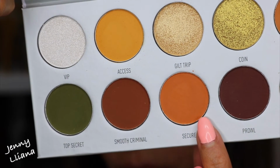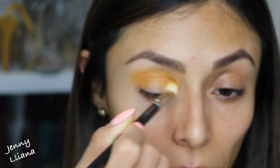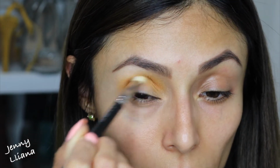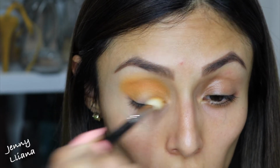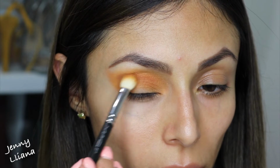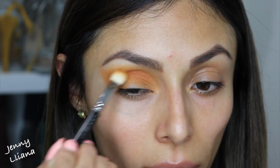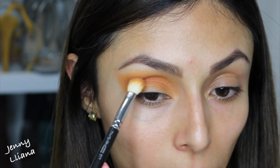Next shade, I'm gonna go into this one right here called Secure. Okay, I like how that's looking so far. I mean, these two shadows have actually been quite pigmented, so I haven't had any issues on that. I actually really liked how those two shades blended together. Next, I'm gonna be using this Smooth Criminal eyeshadow, which is the brown eyeshadow that you see right here. I'm going to concentrate this eyeshadow just in this outer part of the eye because I'm going to go ahead and cut the crease, and I think that will be the ideal spot where this eyeshadow will bring a little bit more depth and definition.